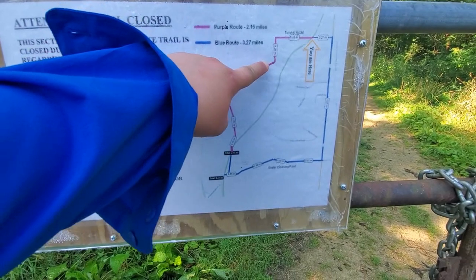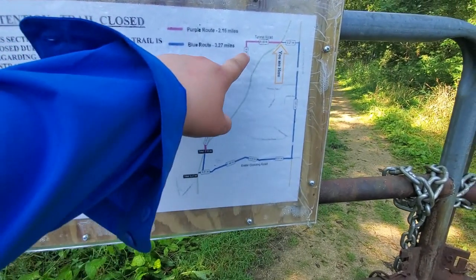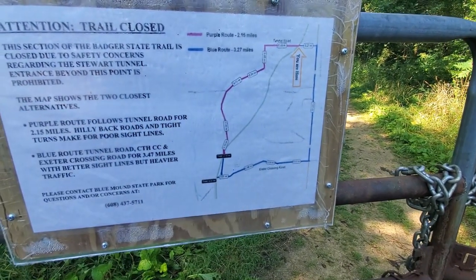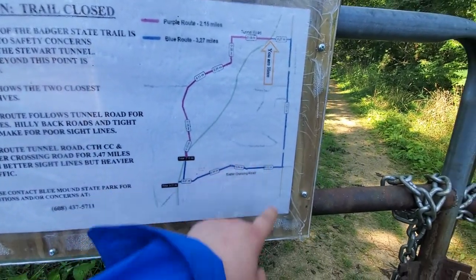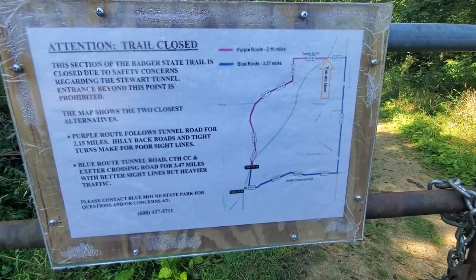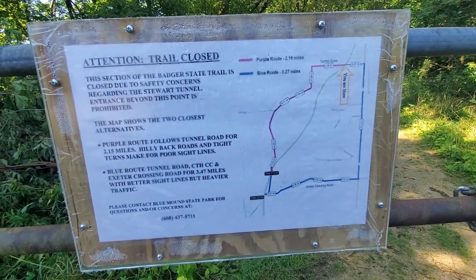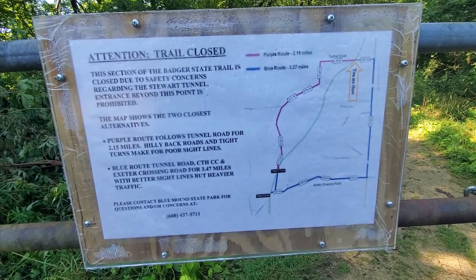We can either take this shorter route on the purple, which has less traffic, but it's a hilly terrain and doesn't have good sight lines on the road, or we can take this longer blue segment, but it has more traffic but better sight lines. So I'm thinking we're gonna go purple. I think that's what we're gonna do. Road walking. Ice Age Trail has so many road walks.